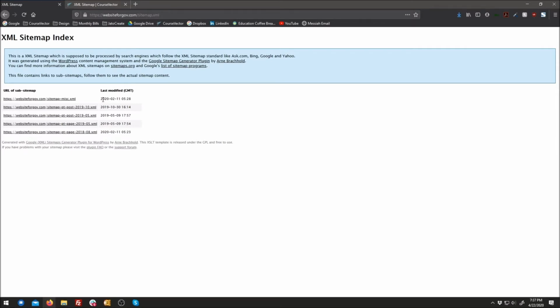So again, two birds. And then the last one, which is really a simple one, which is what we have here, is the Google XML Sitemaps plugin. So there's a bunch of different options out there, and that's just scratching the surface.